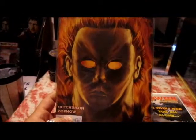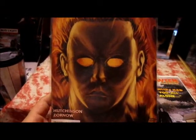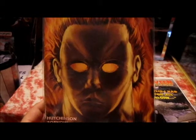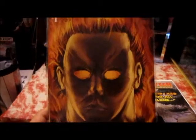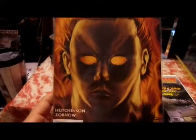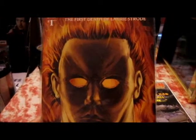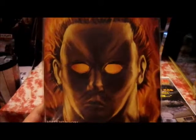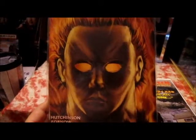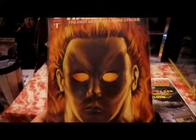Late in 2008, the next miniseries would be released by Devil's Due, and it was called Halloween: The First Death of Laurie Strode. As was mentioned in Halloween H20, as well as in Halloween 4, Laurie Strode was supposed to have died in a car crash. They split off the continuity of that when they made H20. What this story was supposed to tell is what happened after Halloween 2 and before Halloween H20. The continuity of these was that Halloweens 4, 5, and 6 did not exist, so this would be directly after the events of Halloween 2.